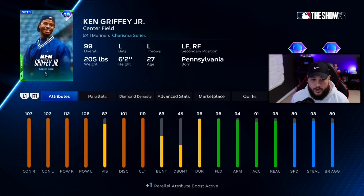And talk about a coin flip. I mean, it's so tough. There's no wrong decisions. I'm going Griffey, 107 contact against right, 112 power, 102, 106 against lefties, 119 clutch. No weak spots when it comes to speed, defense over there at center field. And talk about elite swing. Yeah, this card has an elite swing.